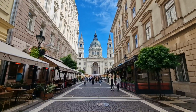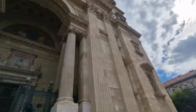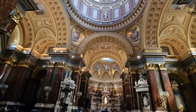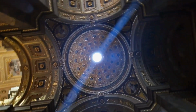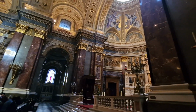For number 8, we have St Stephen's Basilica. Now this is only about a 10-minute walk from the Danube River and was built back in 1905 in memory of St Stephen I, who was the first king of Hungary. It's definitely a must-do in the city, as when you walk in, you'll be greeted by a wonderful interior, and you can even go to the top of the structure to get a view across the entire city.